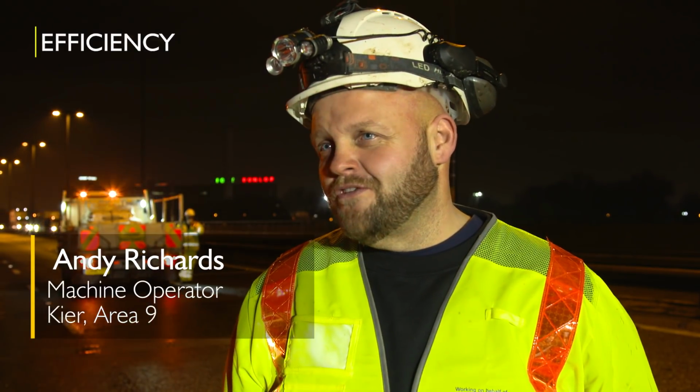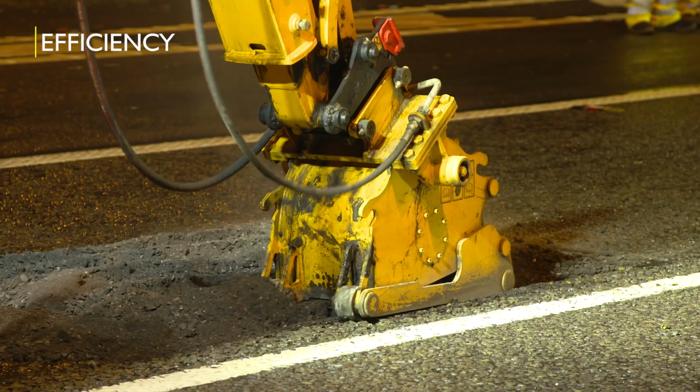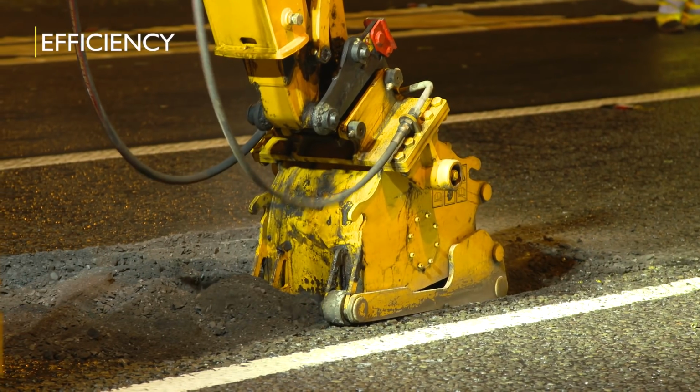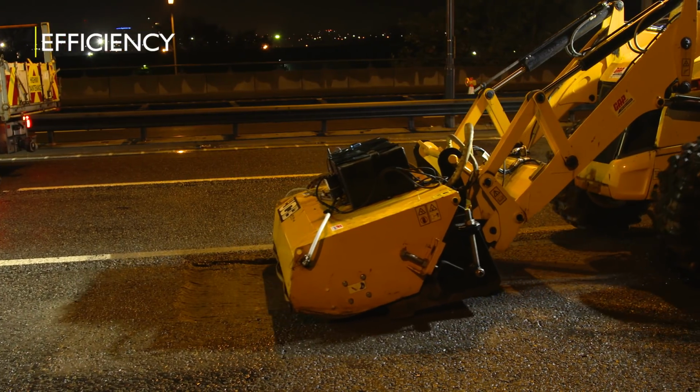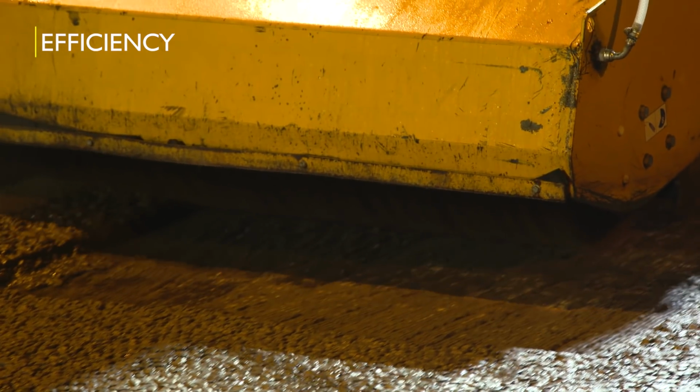Andy Richards, I work for Kier Area 9 and the tarmacking crew. I operate the JCB, the 36 compact, and rake tarmac patches and general tarmacking. Oh, it's a lot easier, more viable, less stress on the body. It's a lot quicker, a lot easier, better all round. Machine does it all. Breaks it, sweeps it, job done.